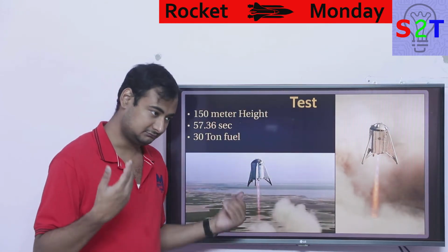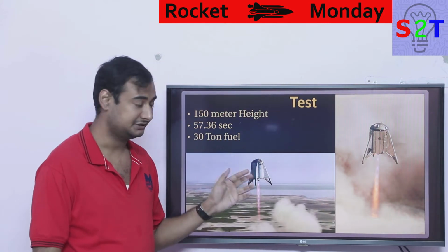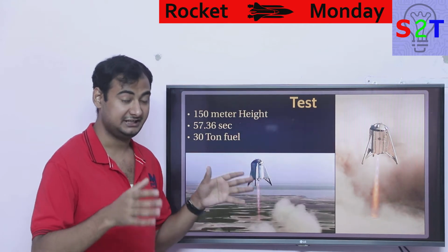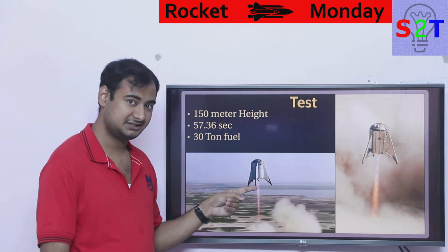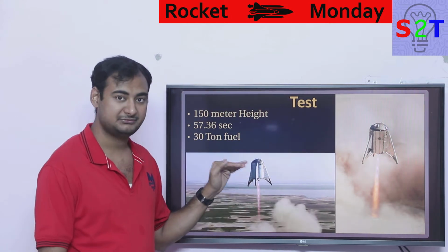So what happened? They did the procedure, they tested it. The test was limited to 150 meters in height. Again, this is a complicated thing you have to understand from the FAA's standpoint, because this is an untested structure. They do not know what happens if it explodes or not. So 150 meters was a ceiling.